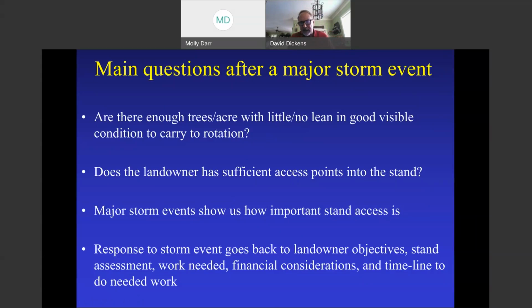Response to a storm event goes back to landowner objectives, stand assessment, work needed, financial considerations, and the timeline to do the needed work. With both Hurricane Hugo and Hurricane Michael, rather than all the site prep, seedlings, and planting being done within 12 months, it's more of a 4 or 5 year window to get all this work done. For example, one large nursery company sold completely out of its mass controlled pollinated seedlings very quickly after Hurricane Michael hit Florida, Southwest Georgia, and Southeast Alabama. So you may not even be able to get the seedlings you want in that first year after a major storm event.